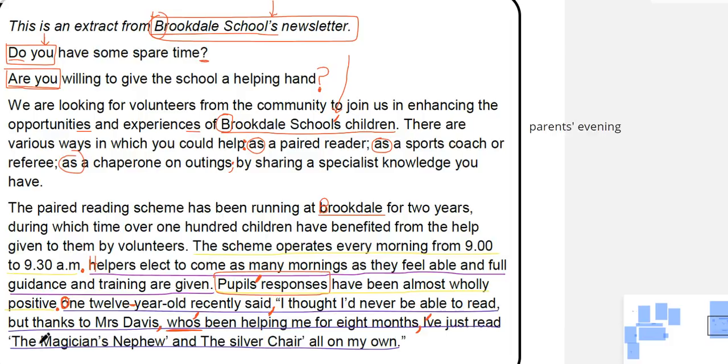If we look at the last line, we've got The Magician's Nephew, which all looks good because it's got the inverted commas around the title of the book. We don't need a comma here, by the way, and it's simply because this sentence reads well without the comma. And what I mean is that the object of read is the magician's nephew and the silver chair. And because it runs into the sentence nicely, we don't need a comma.